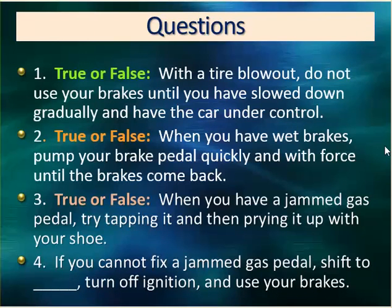Questions. Number 1, true or false? With a tire blowout, do not use your brakes until you have slowed down gradually and have the car under control. Number 2, true or false? When you have wet brakes, pump your brake pedal quickly and with force until the brakes come back.